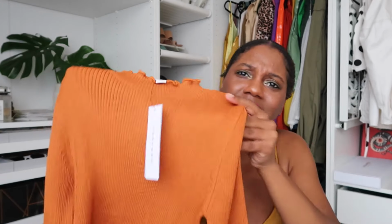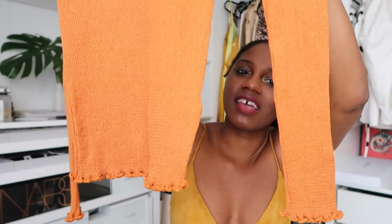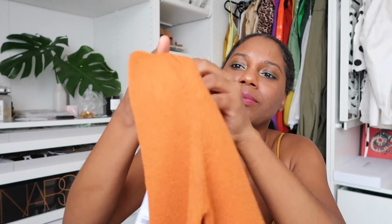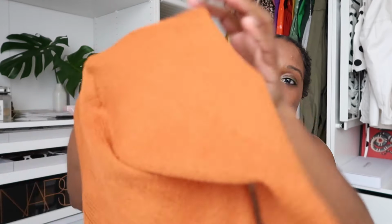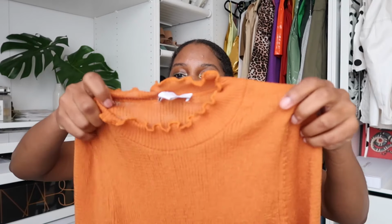In addition to that, I don't know why I wanted this shirt. I don't think I'm gonna wear it on my vacation, but I'm just really into shirts like this. It's kind of see-through. It's a really good color. It's orange. I love the sleeves, but it's also ribbed. And I don't know why, but I've just been collecting these ribbed tops. I think they're so chic and classic. And also, this was only on sale for like $10.